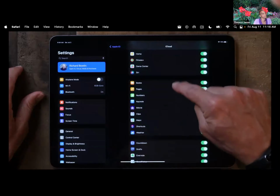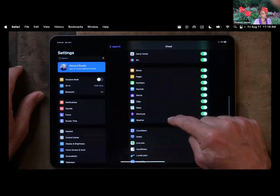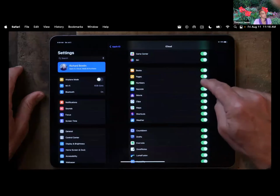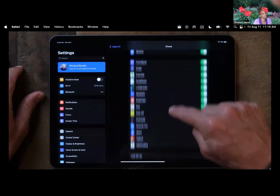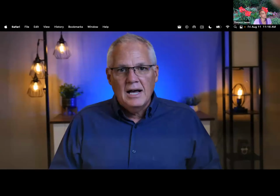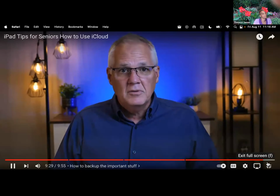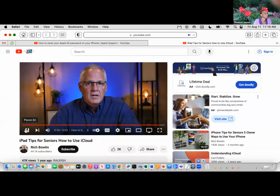These are all of the applications that I have on my iPad, and you'll also have a list on your iPad. If they're important to you, you can simply turn them on or turn them off by tapping the little button on the side. That way you can pick and choose what's going to be backed up to iCloud. It's really pretty simple, and that's all there is to it. I've only touched the surface of iCloud and its deep integration with your iPhone or iPad, but this video was designed to just give you an overview of what iCloud is and how it works.